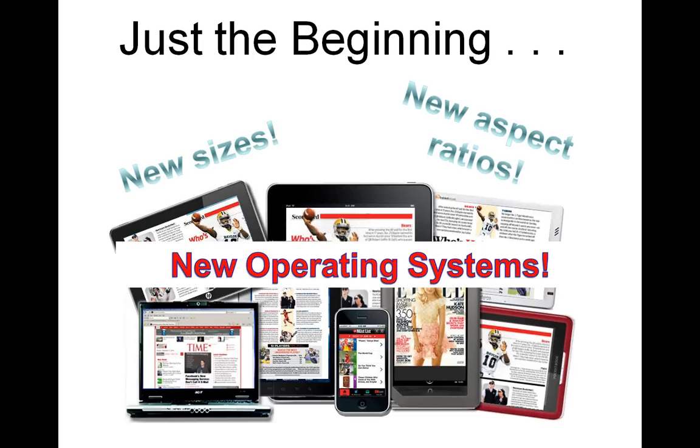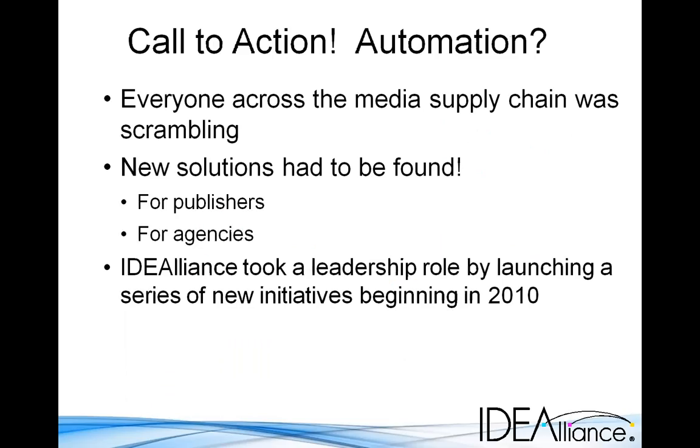And we're all holding our breath because Windows 8 will be coming out as a new operating system that many people are waiting for. So really the iPad was a call to action. And this was very painful. If you think of having a workflow and now your work is doubled in the same amount of time and then tripled in the same amount of time, publishers very quickly began, for design-oriented publications, to say, hey, I guess I am going to have to think about automating. New solutions had to be found for publishers and agencies.